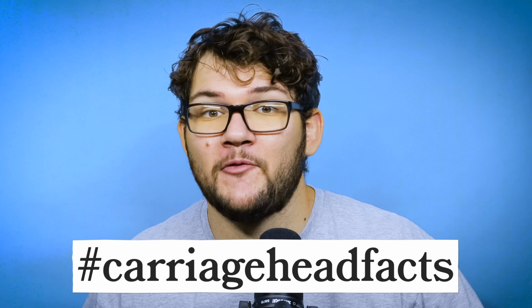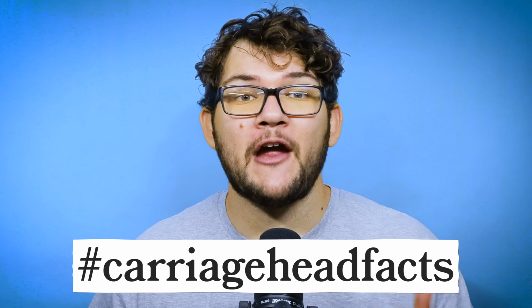Related to the station wagon is one of my personal favorites, the shooting brake. Now, all my carriage heads out there will know that a shooting brake was originally a horse-drawn wagon used to cart around shooting parties along with all their guns and ammo, and I imagine alcohol. This was back in the 1890s, but shooting brakes eventually came to mean a body style that combines the station wagon and the coupe. This was especially prevalent in the 60s and 70s.